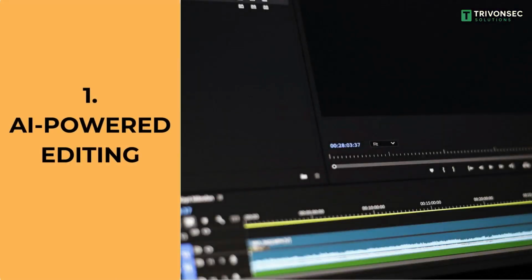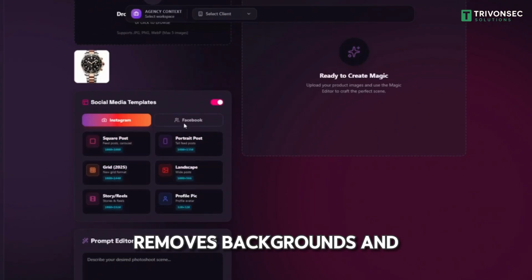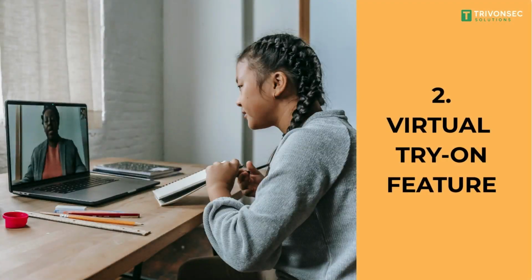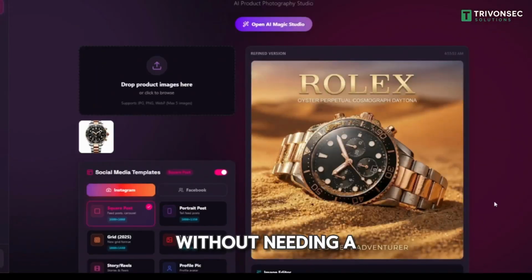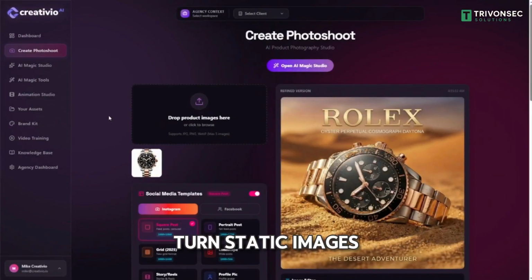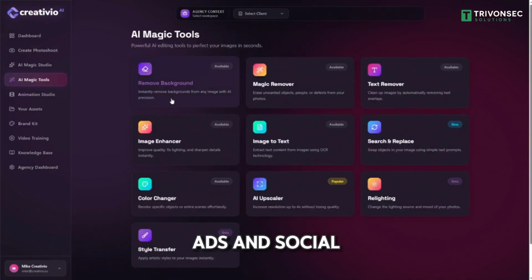First, AI-powered editing automatically improves lighting, removes backgrounds, and enhances image quality. Second, virtual try-on feature. Place products into lifestyle scenes or on models without needing a photo shoot. Third, Animation Studio. Turn static images into short promotional videos for ads and social media.